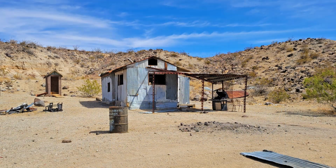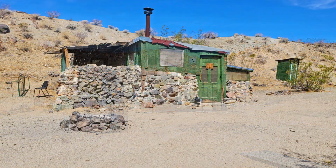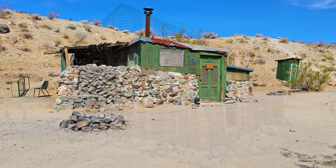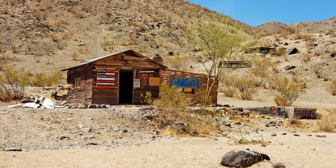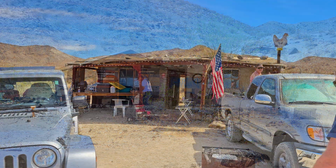It's kind of in between 395 and 14, almost where they come together up by Randsburg. Plenty of trails, plenty to do and see. There's a lot of cabins along the way, and we ended up staying at the Sears Cabin, one of our favorites up there.